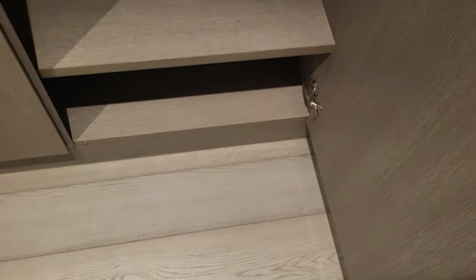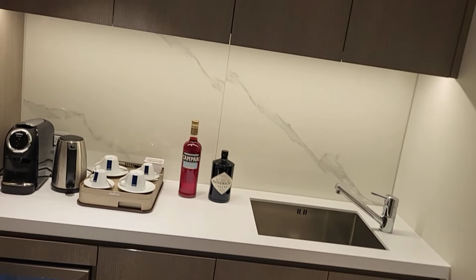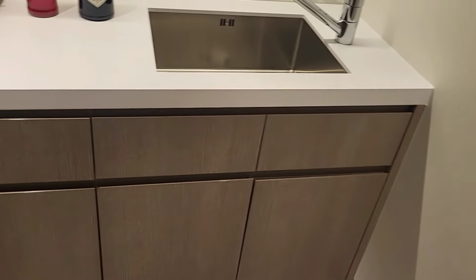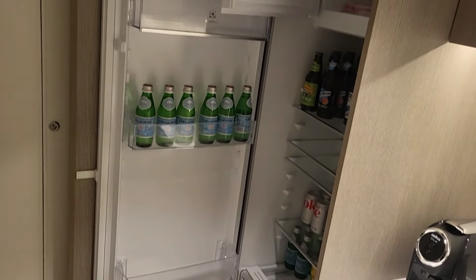It features a private terrace, hot tub, double day bed, floor-to-ceiling windows, butler's pantry, bathroom, wardrobe, and storage space. The cost for a family of four is $88,972. It also comes with a butler.